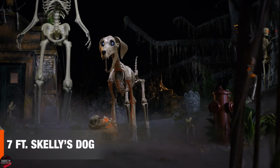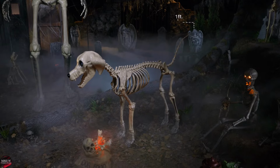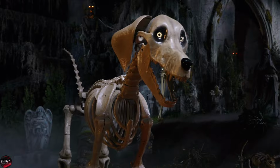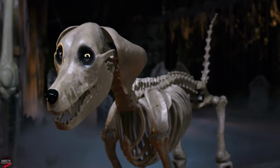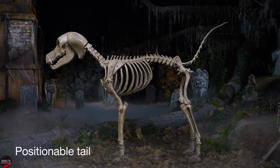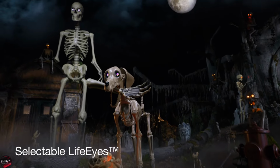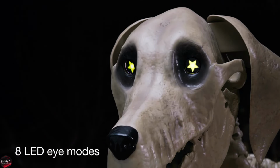Hell hath no fury like its favorite hound, the 7-foot Skelly's dog. Measuring 7 feet in length, this petrifying pooch is starving right down to the bone. In fact, it's nothing but bones, from the teeth of its posable jaw to the tip of its positionable tail. Go to greet this massive mutt, and its realistic eyes start to blink, changing color and shape, swirling, spinning, burning, bulging, and exploding inside its sizable skull.